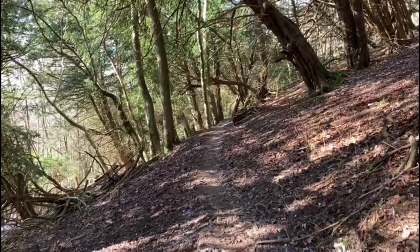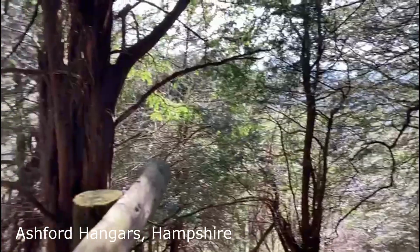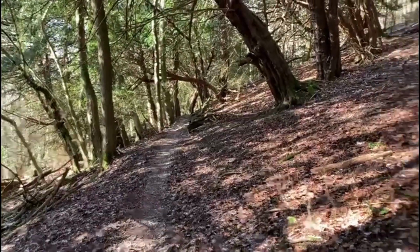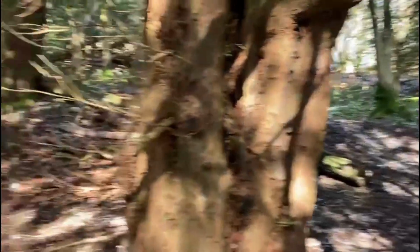Good morning. I'm Jess and I am up on the Ashford hangars, which I was lucky enough to move to just before this lockdown. There I am. Yeah, so I'm taking you on a little walk through one of my favourite parts, where you start walking up this very steep hill, which is just on the other side of that ridge, which you can't really see. And so this bit, as you can see, there's still lots of up to go, and there's lots of down.